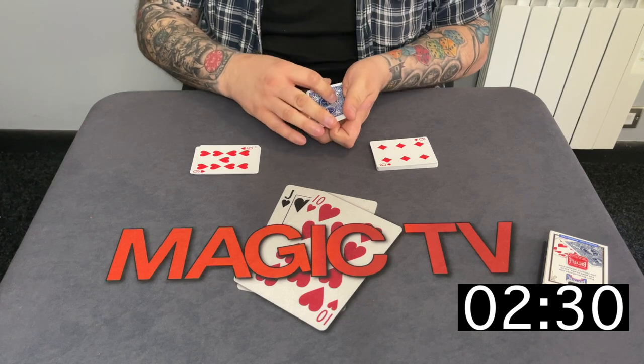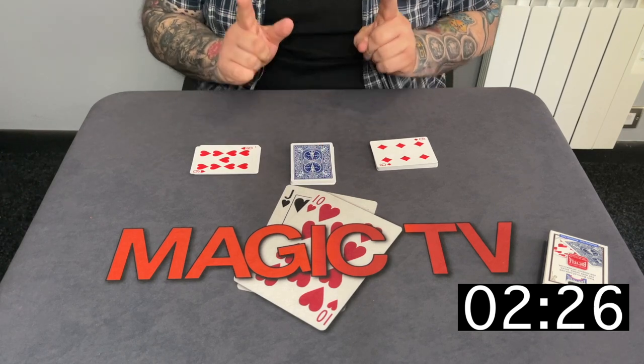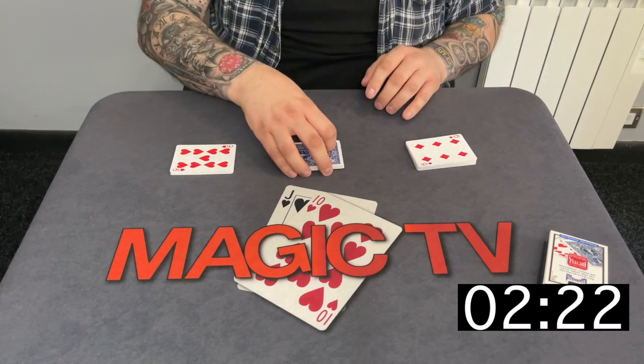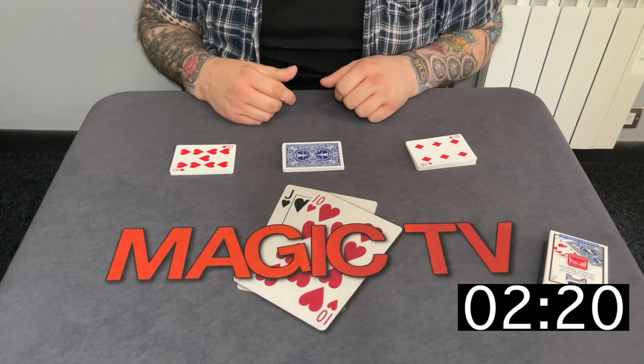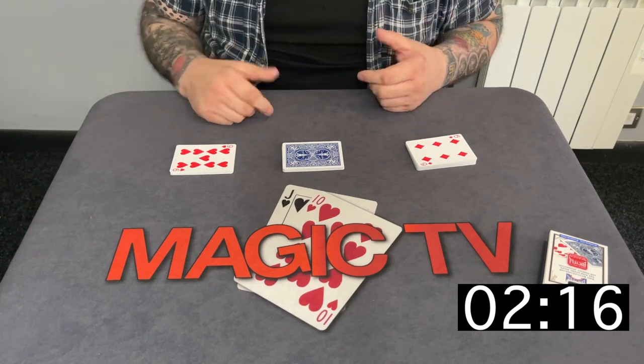So we've got two packets face up, one packet face down, and there's a reason for that. The reason is I'm going to show you the craziest transposition in the world. Now, when magicians talk about transpositions, they talk about two objects changing places. Normally, you'd have a card there and a card there, and they'd change places, and that's a transposition.